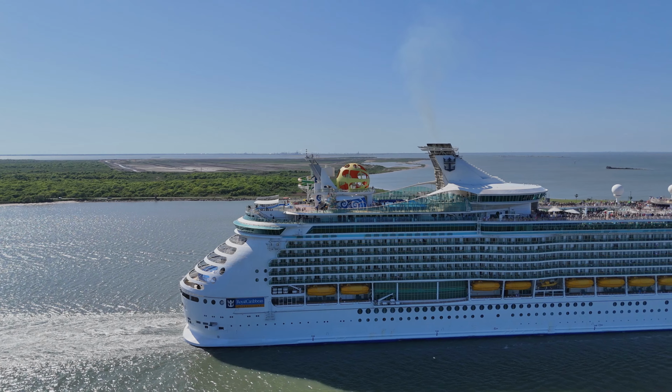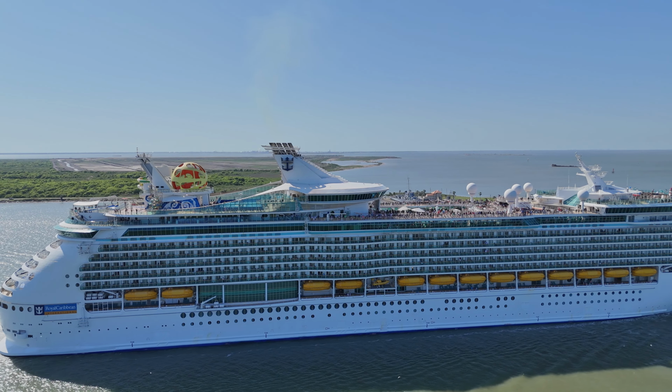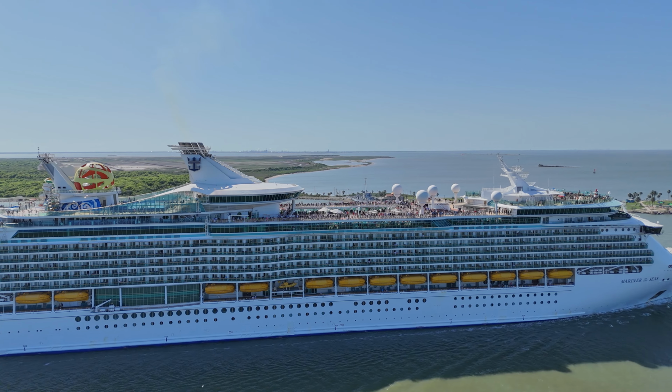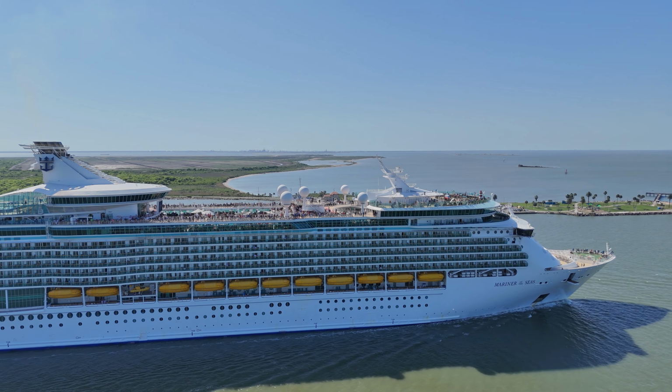3,114 passengers in 1,674 passenger cabins. She has a crew capacity of 1,185 crewmen. She has sailed from Singapore to Madrid, from Miami to the Bahamas, and now is sailing from Galveston to Costa Maya and Cozumel.